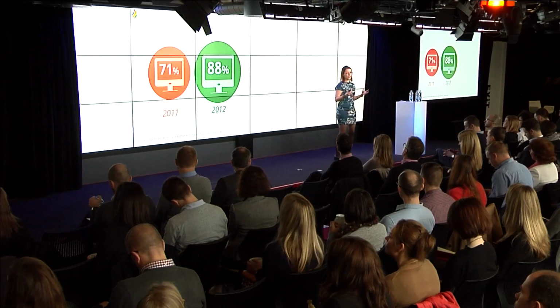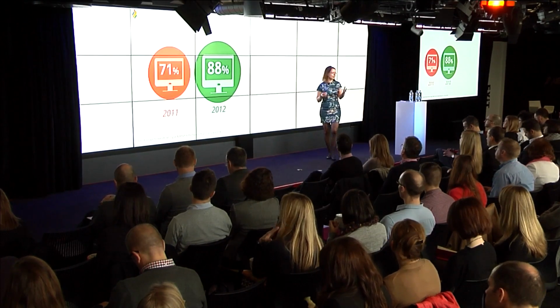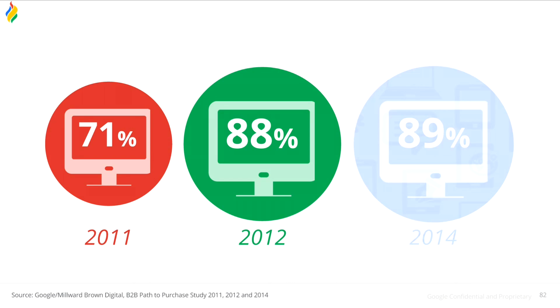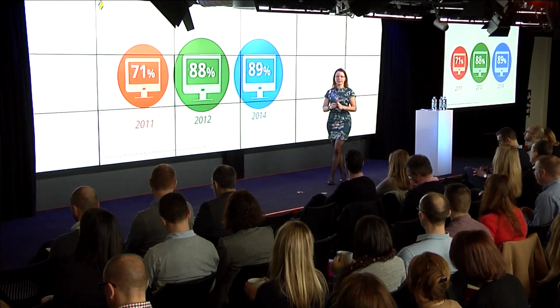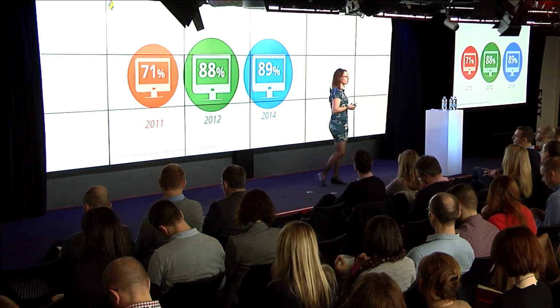So when we did this research 2 years ago, the big tipping point that we saw was that B2B decision makers were using digital much more than the year before in that purchase decision-making cycle, jumping from 71% to 88%. So what is the big reveal this year, I hear you ask? Well, the big reveal is 89%. Ooh. So no big reveal in terms of adoption of digital by B2B decision makers.